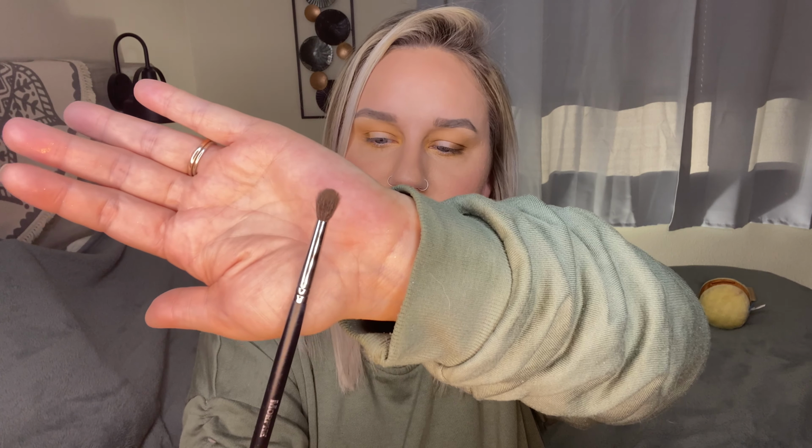This is a good brush. It's a little pokey. It's a Morphe brush. The shape is awesome. I wish it was a little softer. It's the M506, but good for some little detail work like this.